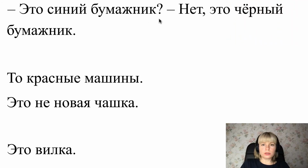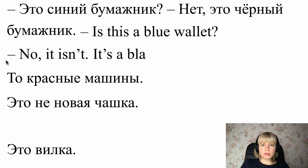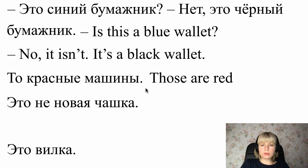Is this a blue wallet? No, it isn't. It's a black wallet. Those are red cars.